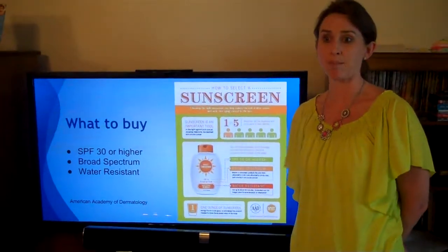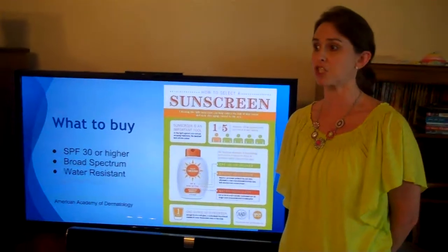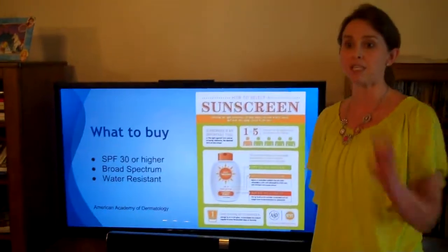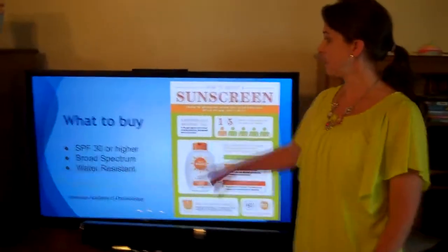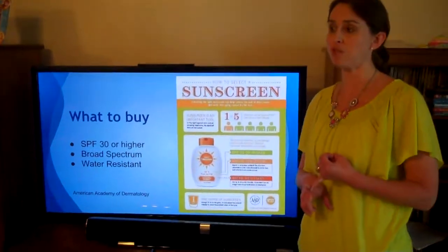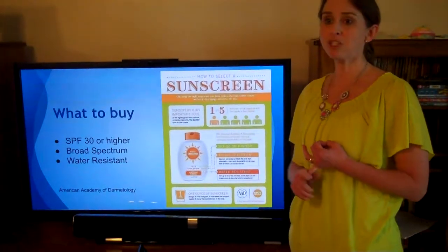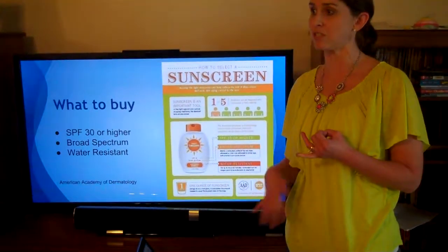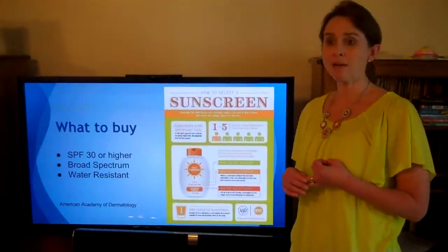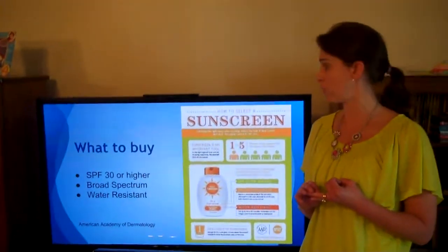What kind do you need to buy? The FDA has mandated that the labels be easier to understand. So the American Academy of Dermatology recommends 3 things: SPF of 30 or higher, broad spectrum. That means it covers UVA and UVB sunlight. Your UVA penetrates through the skin and damages the cells underneath the skin. Those are the things that cause the wrinkling. UVB burns the surface of the skin. So you need broad spectrum to cover both of those.